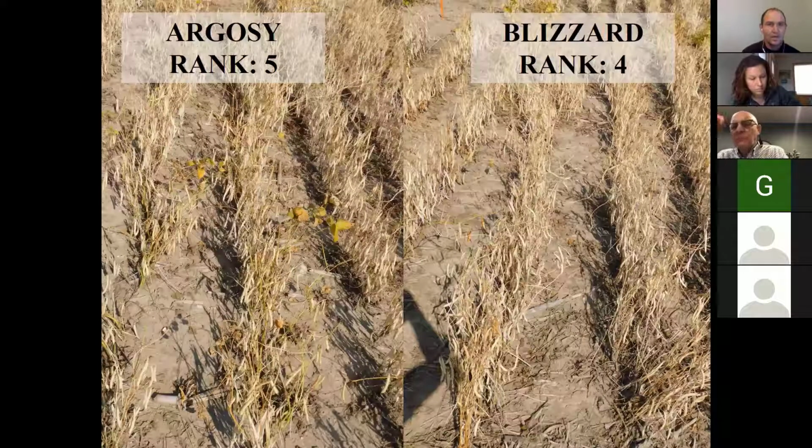As we move up our rankings to Argosy, we can see it's got a little bit of that green stem trait in it as well. Not quite like we've seen in Merlin, but it can have a tendency to go green on us. With Blizzard, they're ranked number 4. We can see that it does have some superior dry down type traits to it.